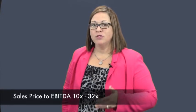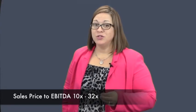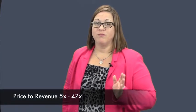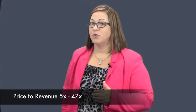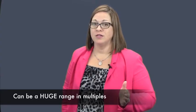The EBITDA multiple range was from 10 times to 32 times EBITDA. The harmonic mean was 7. Then the price to revenue multiple ranged from 5 times revenue to 47 times revenue. The harmonic mean was 1. This shows you that there can be a huge range between all of these transactions.